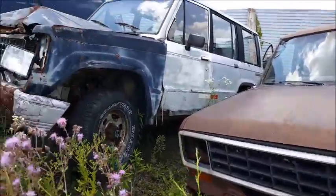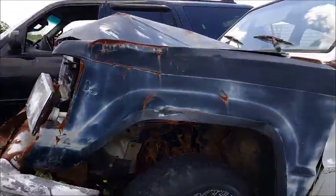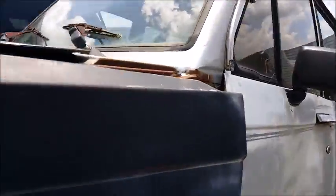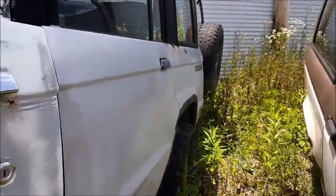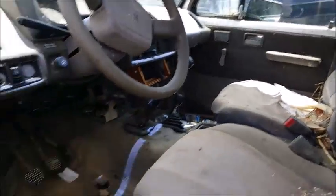And right next to this Bronco too, Isuzu Trooper. I'd like to have one of these someday. I bet this one's a 5-speed too, because this is exactly what I get. 4-door. Yep. It's a 5-speed. It's probably a 1990 as well, because that's the year I'd want if I were to get one of these. Oh, it smells wonderful in there.